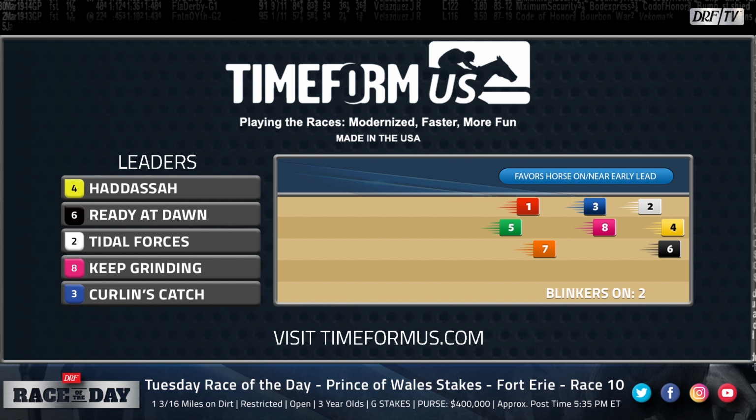Now, while Avoman was in and among horses, Tidal Forces, the 2, tried to get into the race with a 4-wide bid, wide on the backstretch all the way through the second turn. This horse has a tendency to lug in pretty badly, and I think the blinkers are really going to help this horse. 2 starts back in the Marine, he made the lead. He conceded the lead to Hadassah.